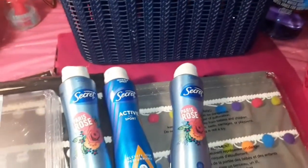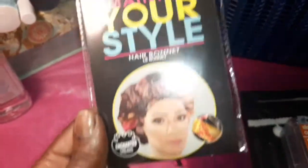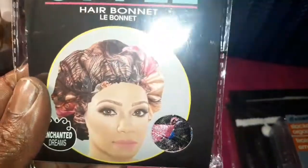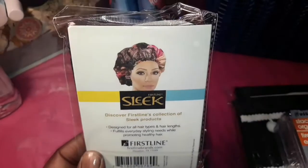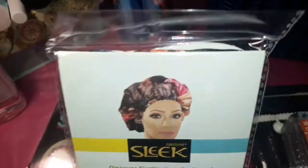Did I find anything else new? Okay, I almost forgot. I found these. These are the First Line Sleek Maintain Your Style hair bonnets. And they have some with different designs on them. I picked up 2. You can see through the hole. That shows you which design this one is, and that one. But these are a good find because you're going to pay over $4 mostly in certain stores and beauty supplies for these hair bonnets. I know everyone's wearing hair bonnets now, so for $1 I could not pass that up.